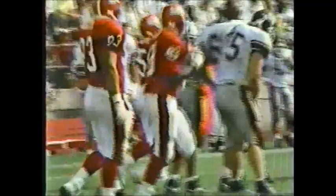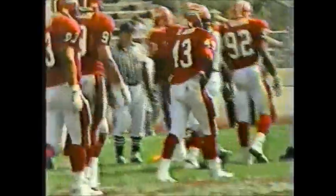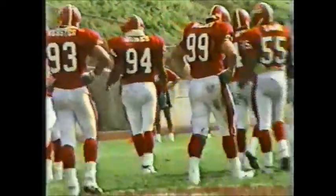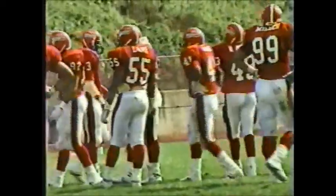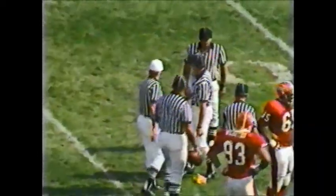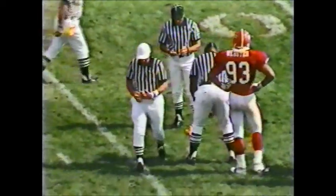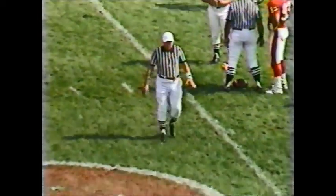But the touchdown is certainly going to come back. They're walking it back right now, and it looks like Colgate's offense is going to keep the football, so they may wave off the interception. Another big penalty against Rutgers. Wipes out a 57-yard interception return. And the Rutgers fans, as you can hear in the background, are obviously not happy with the call.